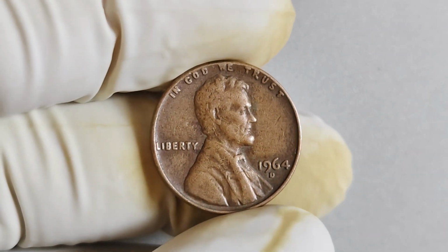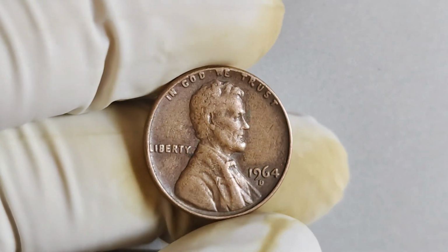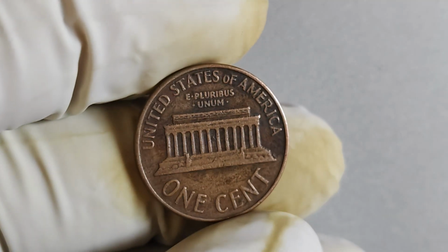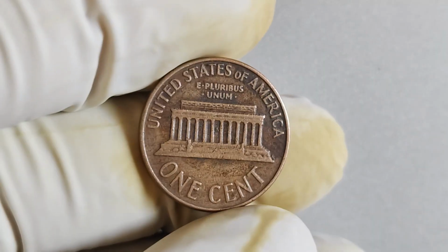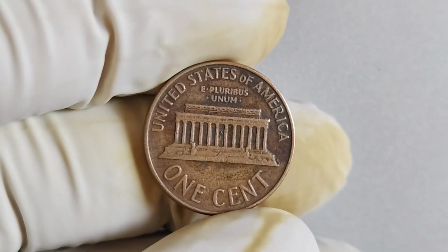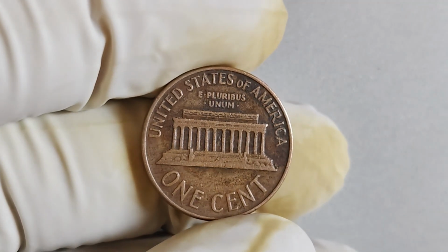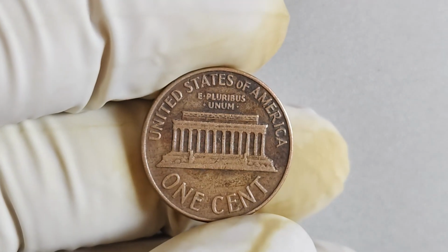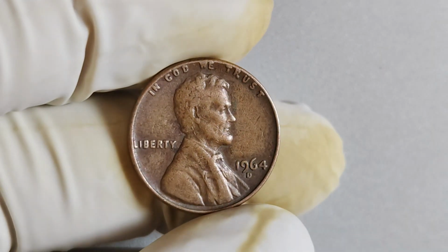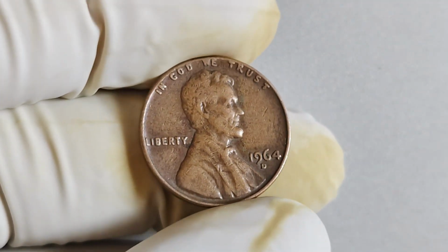Now, let me throw in a personal story to drive this home. A few years ago, I was at a gas station. I was short a penny for a pack of gum. Reached into my pocket, grabbed one, handed it over, and thought nothing of it. Two weeks later, I was scrolling through a coin forum, yeah, I'm that guy, and I saw a photo of a rare 1964 penny. My stomach dropped. It looked exactly like the one I gave away.